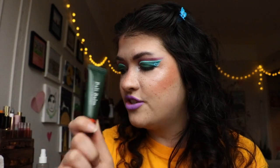They don't feel super dried out, but they don't feel super moisturized. And now I feel both moisturized, and I have this beautiful matte liquid lipstick on. So shout out to you, Bali Balm. I love this so much. Like I said, I literally love everything in the box.